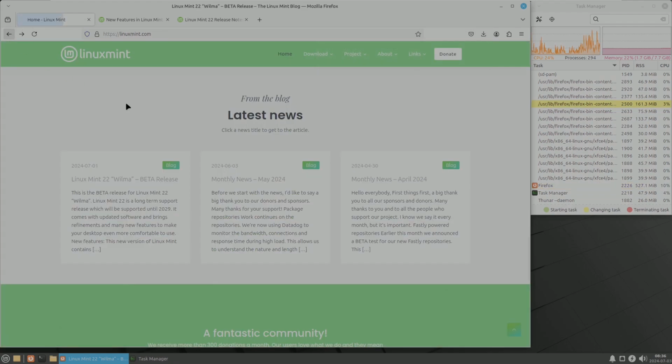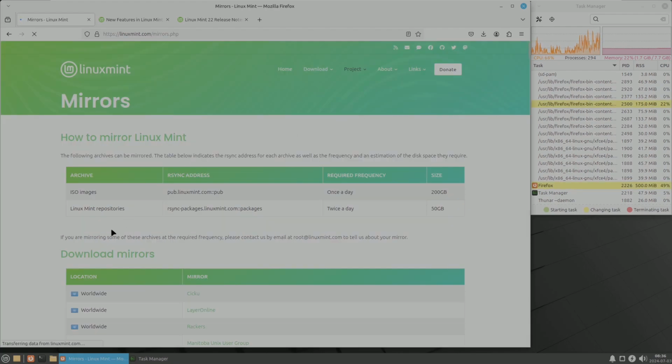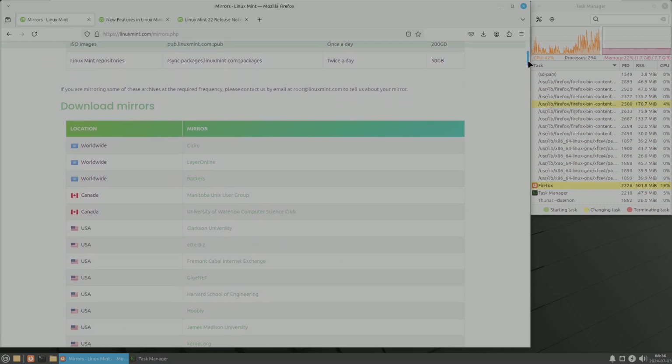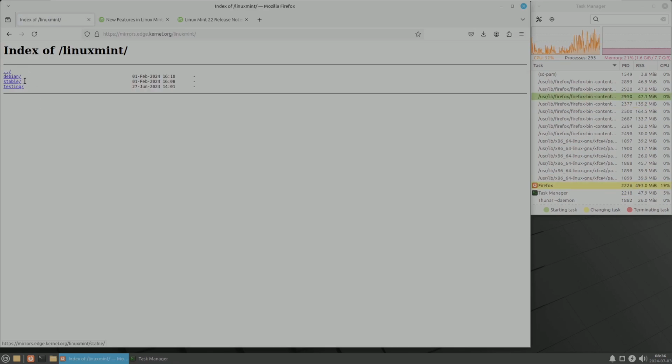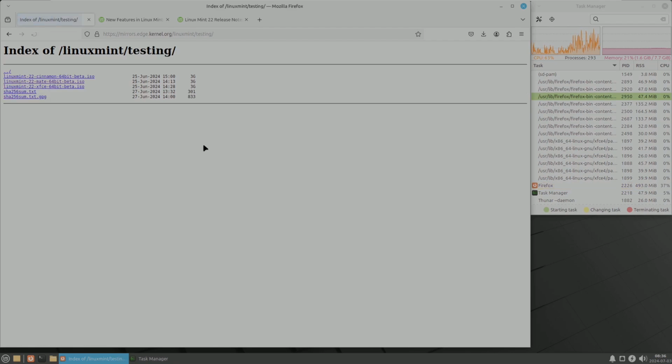I'm going to show you the other process. This is the official website, and you need to go to the, let me show you, project and go with the mirrors, and you can choose the servers here. I'm going to choose worldwide. Layer Online, you can choose anything you want. You get 3 options, which are Debian, stable and testing. Go with the testing, and you have all the 3 ISO files here, which are Cinnamon, MATE and XFCE, which is almost 3 GB, 2.7 GB, but it shows as 3 GB.